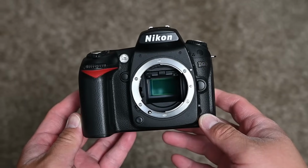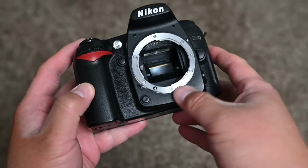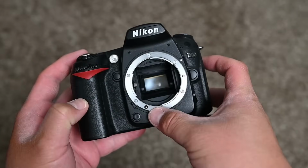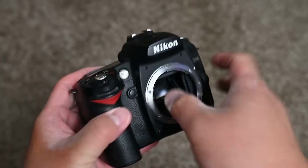And one of the pros about the Nikon D90 is actually the sensor. You can definitely get very beautiful colors with it. Another great thing about the D90 is that it also has a built-in autofocus motor, which works with the older lenses. So like the D300S, you can utilize the autofocus with the older lenses.